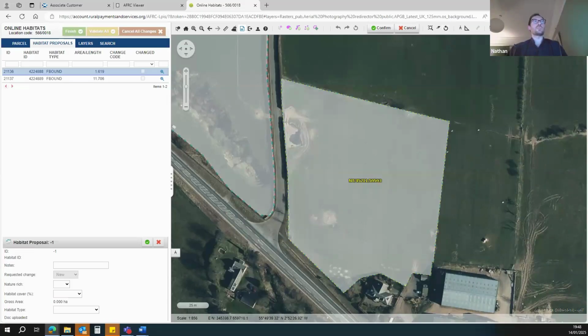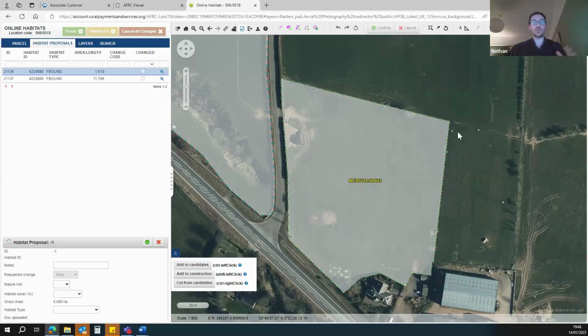So the final and slightly more advanced tool is the construct polygon tool. And this is a really quick way of capturing areas on your map. So with that selected, I can just hold the control button, click the area I want to add my habitat to, and that will add a blue line around the outside of my field. And I can click OK to turn that into my habitat shape.